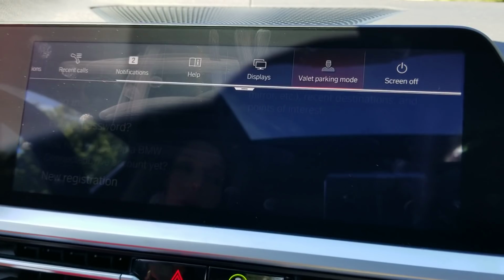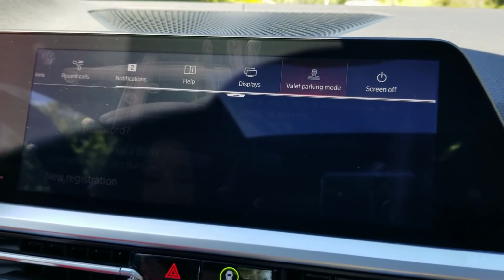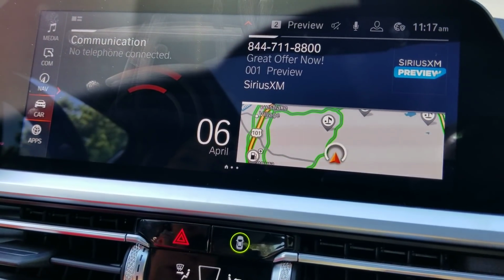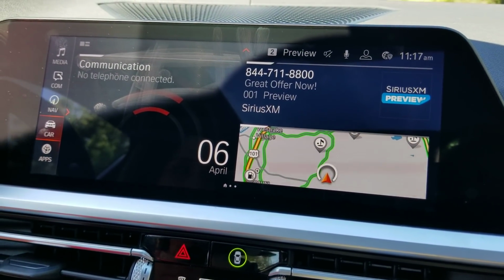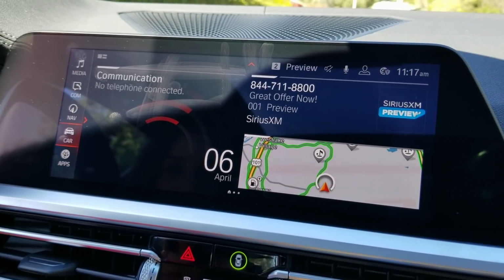They'll just be able to drive the car, see the backup camera, all the necessary things to park the car safely and properly, but they will not be able to see anything like home address, so you don't have to worry about that anymore. Oh, and then what about the function that's kind of like asking for Siri? What do we do here?